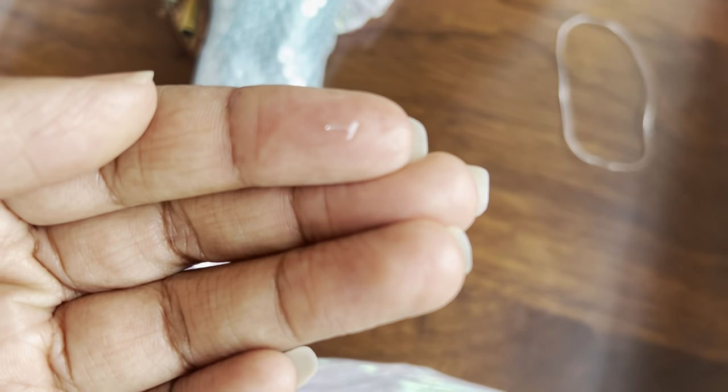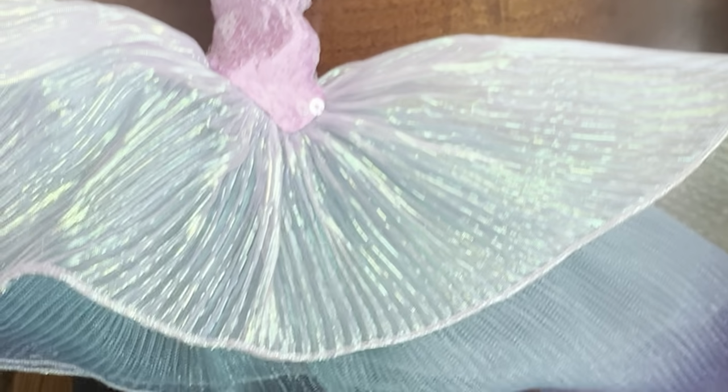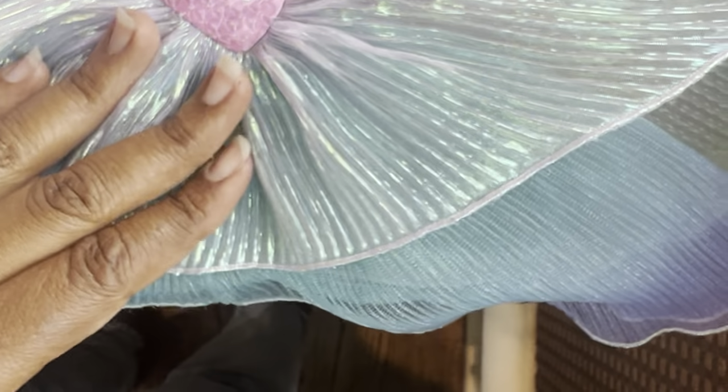So, unfortunately, when I was trying to get these little tabs off, these right here, the person, whoever put the tabs in, it punctured a hole in the tail. So, you know, quite naturally with this delicate material, it's gonna happen. But anywho, moving on, just in case you see any holes, that's why.